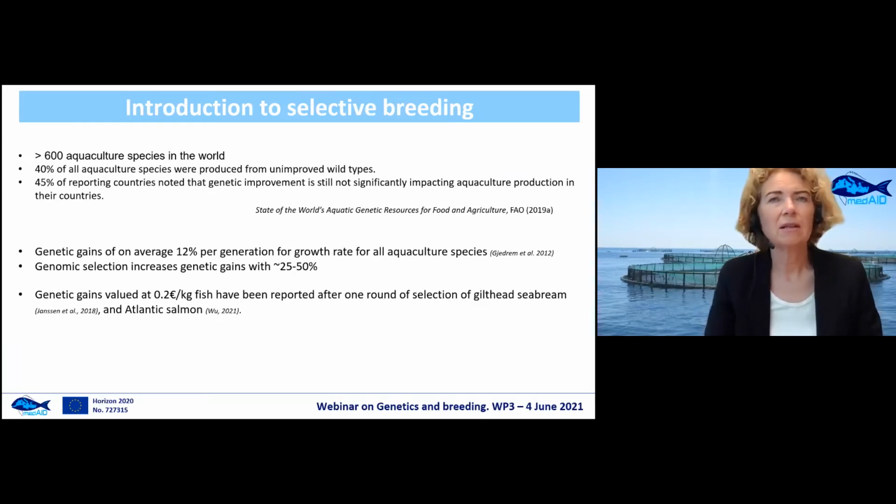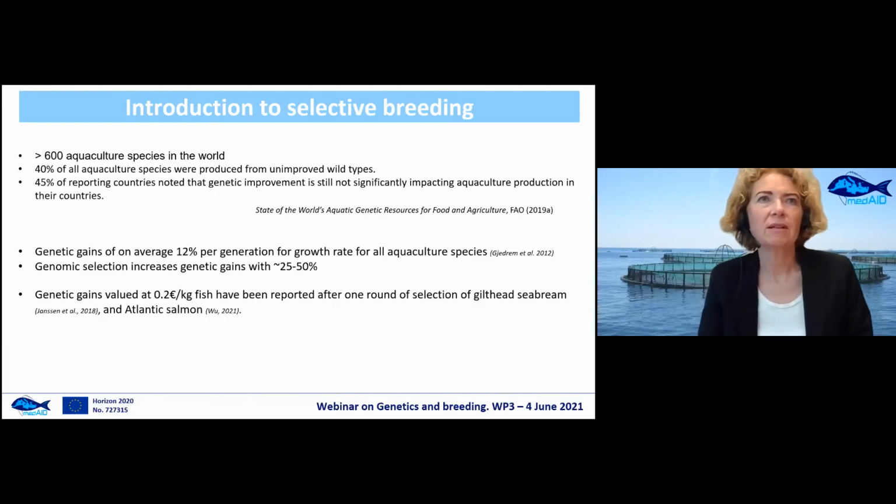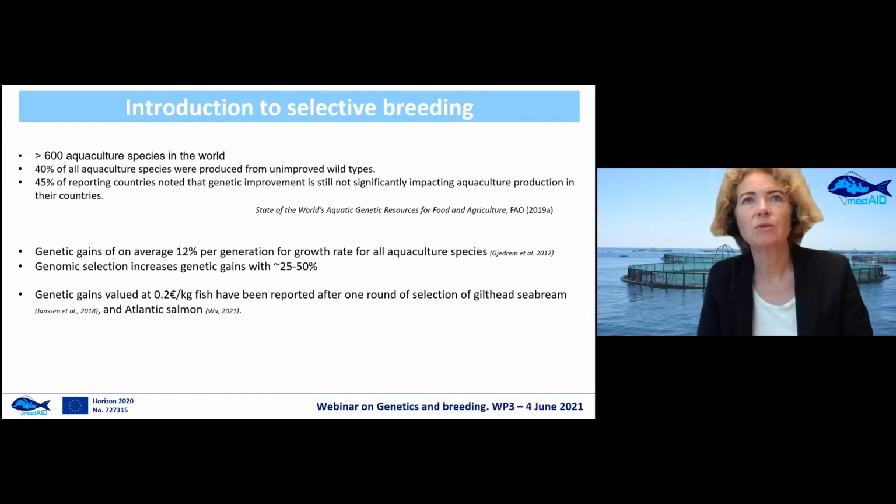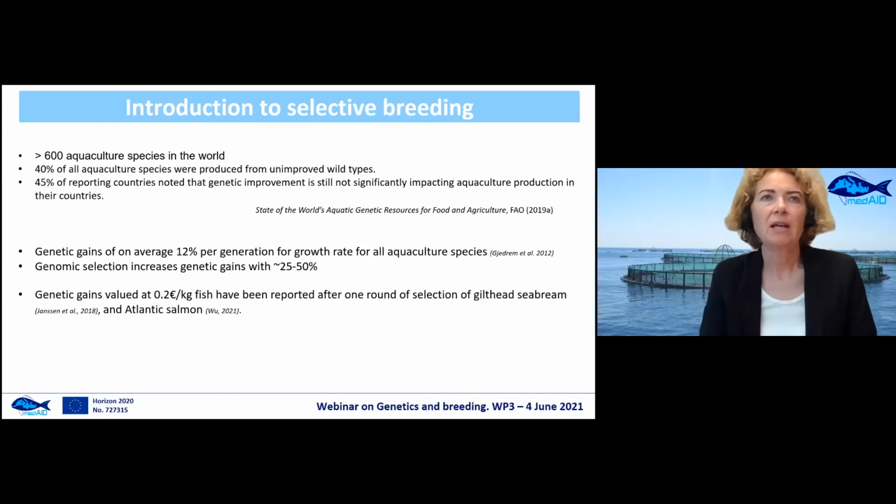In that report, we can read that there are more than 600 aquaculture species in the world. However, only 40% of these were produced from unimproved wild types. It means that 60% are then from improved stocks. And 45% of the countries noted that genetic improvement is still not significantly impacting aquaculture production in the countries.